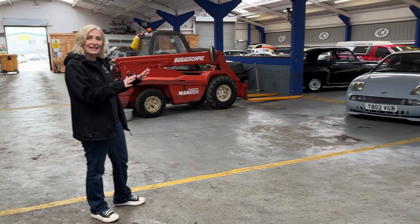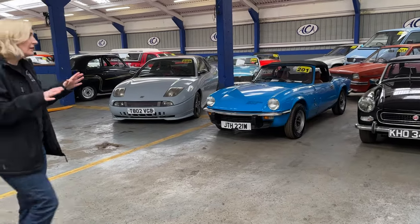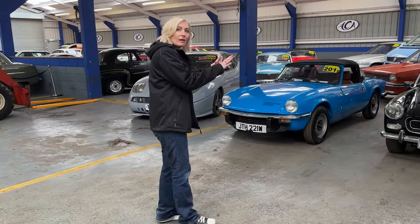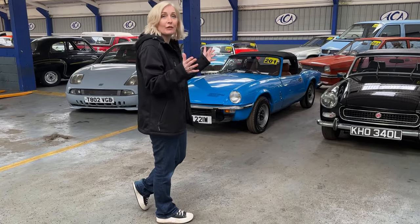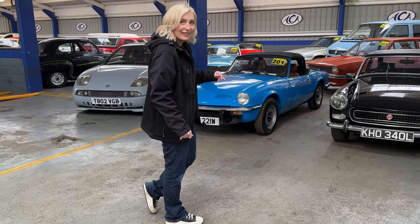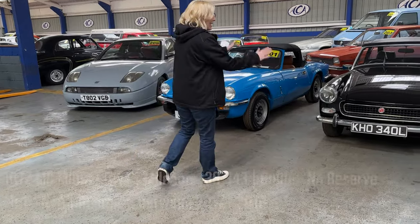So let's start at the start. This is where the cars for the Saturday traditionally get lined up. Viewing day is tomorrow, so they will have little info cards and bits and pieces in the front windows for you to have a look at. We're just going to go on the fly, aren't we? We'll give it a go. Have a look around, see how we get on. So yeah, without any further ado, MG Midget.